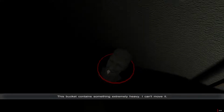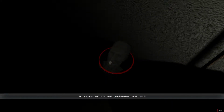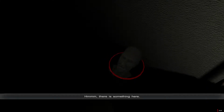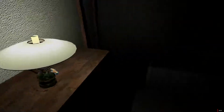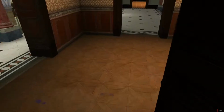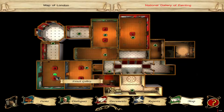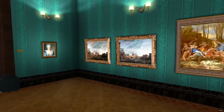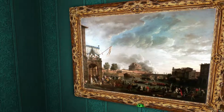This bucket contains something extremely heavy. I can't move it. A bucket with a red perimeter. Not bad. There is something here. Why do these two paintings appear identical?